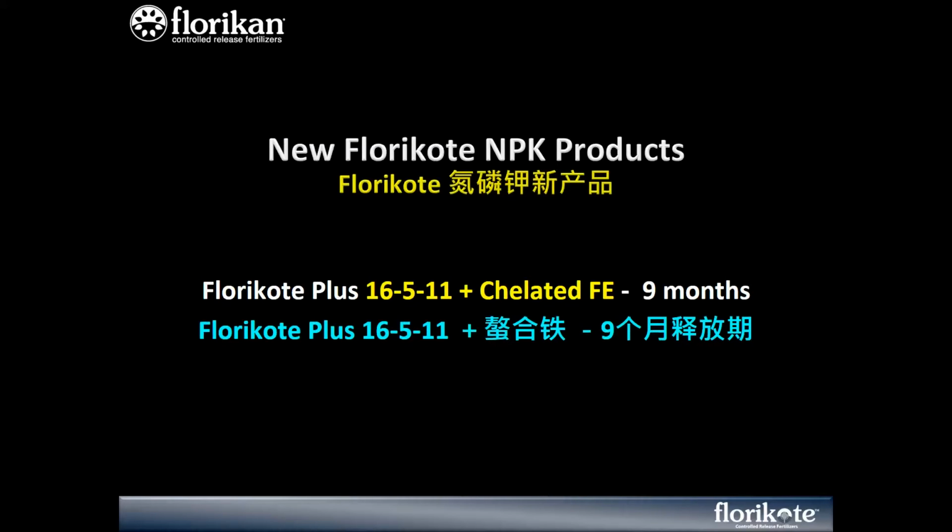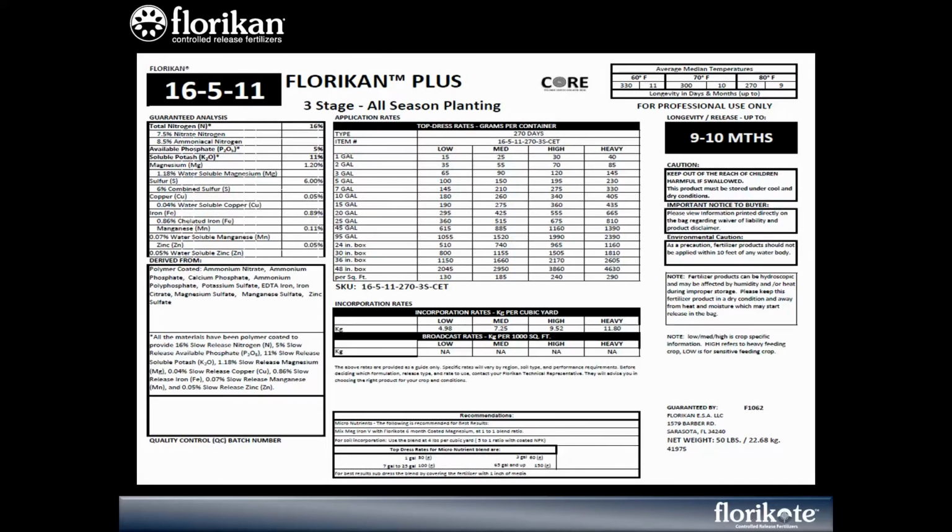Now I'd like to discuss the new 16-5-11 with the chelated iron in the 9-month release. So at Florikan, when we are looking to improve product performance for our customers, we understand what some of their needs are. Chelated iron and or magnesium are both applied in extra doses, at least here in the United States, and particularly here in Florida, where we are based and we grow so many ornamental plants. So the extra cost of applying sequestrine or chelated iron or magnesium in Epsom salts is something we wanted to eliminate for our customers. So we put the magnesium and the chelated iron inside this product in a process we developed. So it becomes controlled release, the same as the nitrogen, the phosphate, and the potassium.